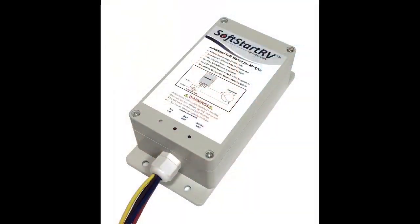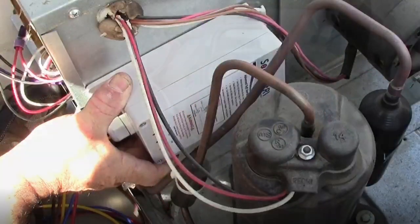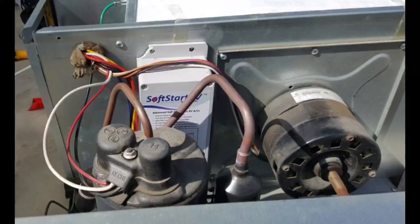However, what we've done is we've said, you know what? We know, as Mike explained, that because this Softstart works, it creates less stress on the compressor, so it's not going to cause a problem for your compressor. So much so that we'll stand behind it, and if we can determine that our product caused some problem with the air conditioner, we'll buy the air conditioner. We'll repair it. That's how strongly we believe in the product.